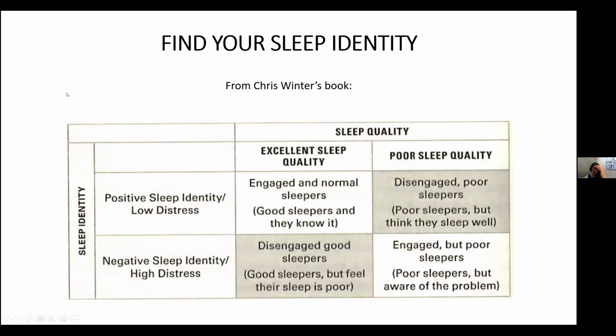From Chris Winter's book, I pulled out this slide, and it's very, very interesting because it's talking about the concept of sleep identity. So this does not apply to someone with sleep apnea and narcolepsy. This is only for those who we've identified as having insomnia, that is inefficient sleep. So if you look at sleep identity, in other words, how does a person think? What do they think of themselves? Do they have positive sleep identity or negative sleep identity? We call that low distress or high distress. And then those who say, I have excellent sleep, and those that say, I have poor sleep.